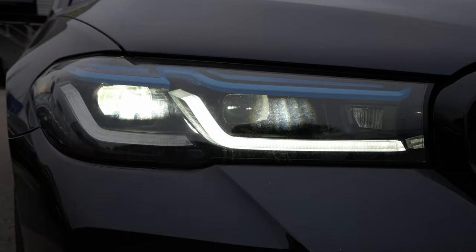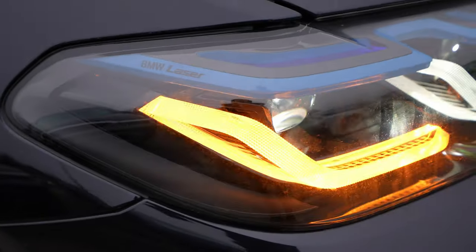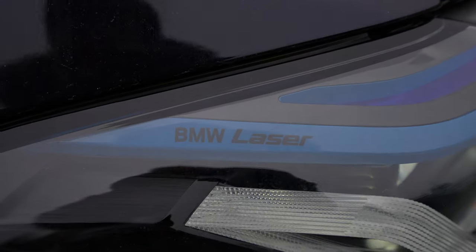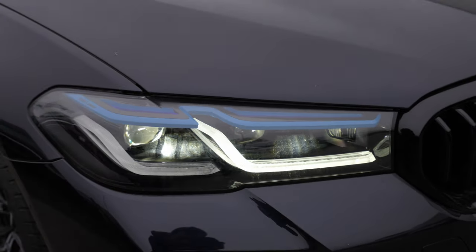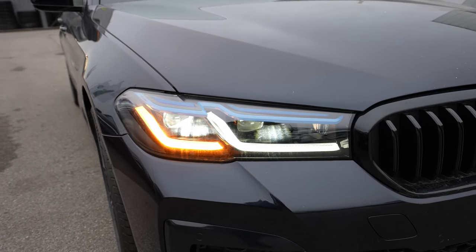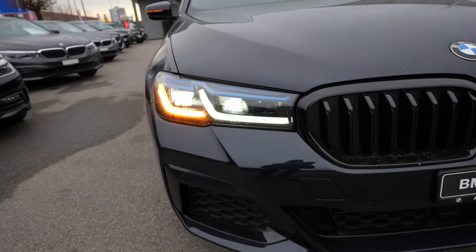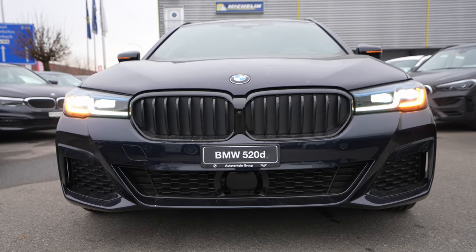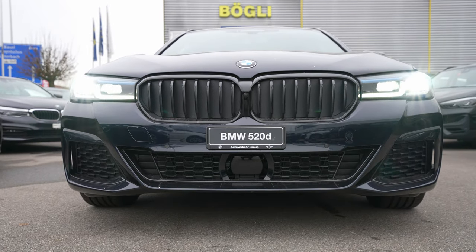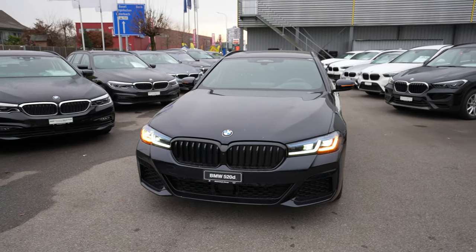Also in the front, the same story. You have the turning signals, super nice design. You can see even the signature there, BMW laser. So you know, when you see the blue here in the lights on the BMW, that means they use the laser technology. So it's one of the best. And also it comes with all that technology, like not blinding the other traffic participants and automatic dimming and stuff like that. It looks great. Anyway, I think you get an idea of the way it looks.